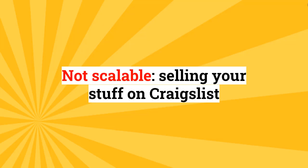What's not scalable is selling your stuff on Craigslist, which is totally fine if you need to do it and you need some immediate quick cash right now, but you're going to run out of stuff. Scalable means you don't really run out of potentials to get income. When you sell all your stuff on Craigslist, you run out of stuff.